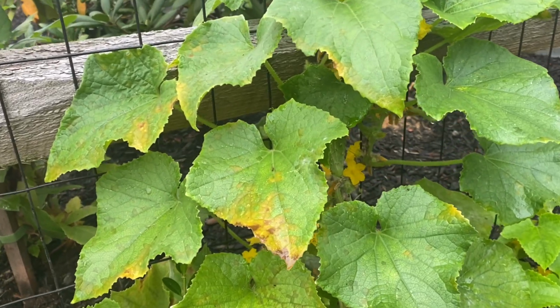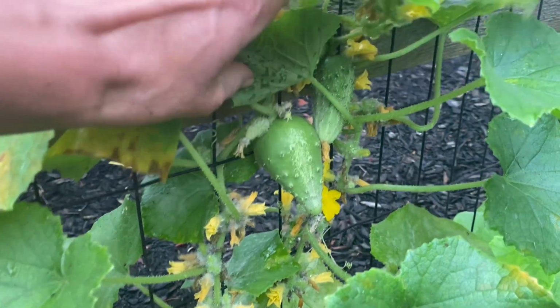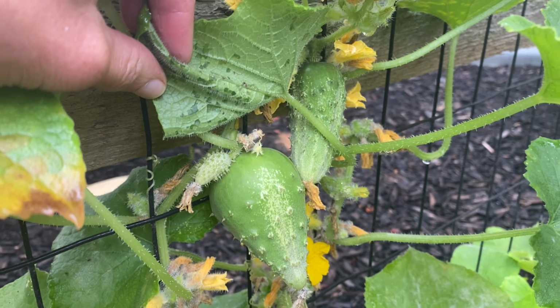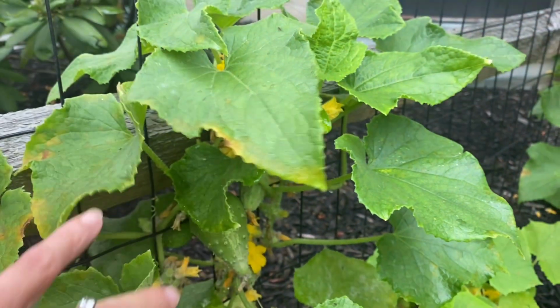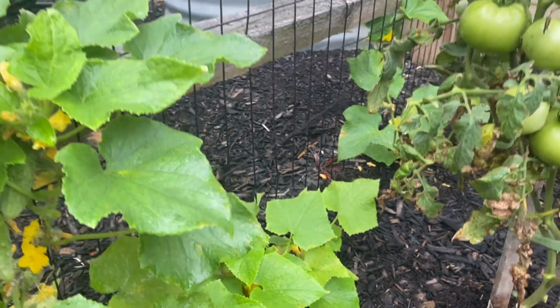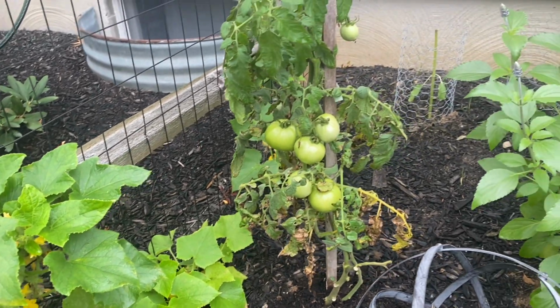This is my baby cucumber plant, and I see that there is one. Oh, there's a couple. Oh my. A couple of cucumbers. I've already picked off maybe 4 from here. I do have 2 more planted along the back there, but they are not really growing so good. I think it's just a sun issue. They don't get as much sun.